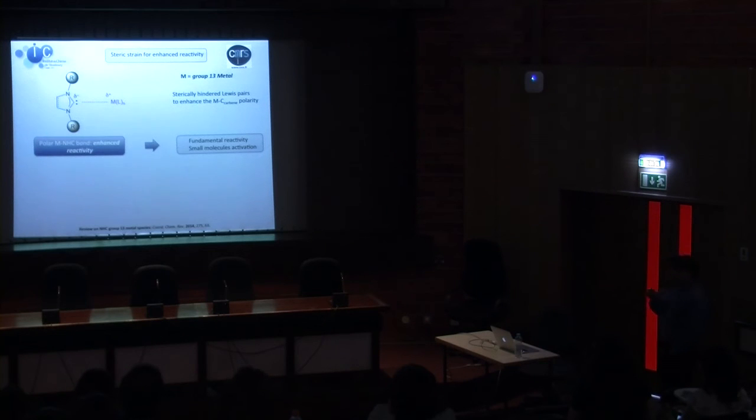So, okay, if you remember what I said earlier, the use of NHC with electrophilic and electropositive metal also has the potential to improve or to enhance reactivity through activation of the polar carbon metal bond. How do you do it? It's very simple. If you have a hard group that is big enough in terms of sterics, you're going to destabilize the interaction between the carbon and your metal center, and therefore the polarity here, because you're going to have a lengthened bond. The polar bond is a source of reactivity.